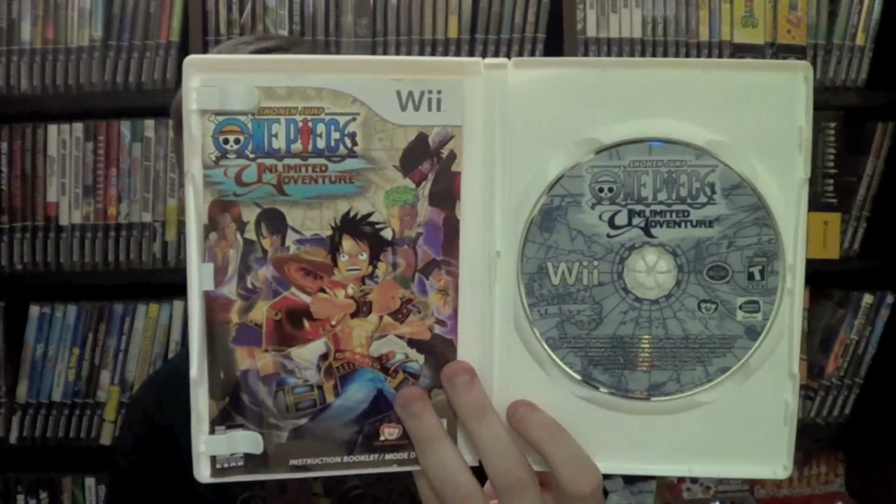Very, very happy to get this. And I let Sam take the first one that we found, which was the one we actually drove out there for, and then we found this one about 30 minutes away from the other one. So that was very awesome. Complete and in great condition. Very glad to add this to my collection. That is one of the most expensive Wii games right now, which is very awesome.